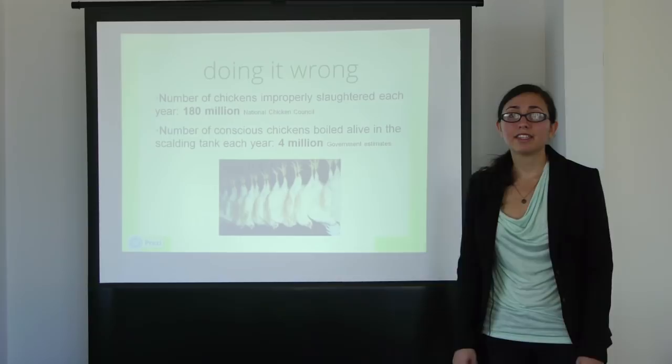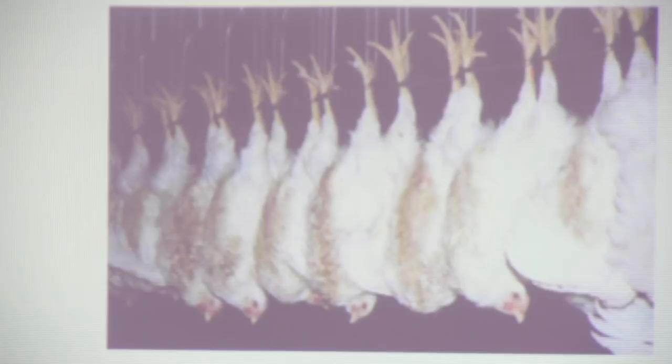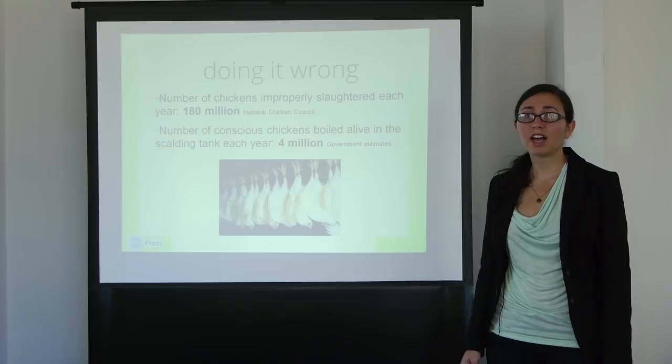However, as I said, that's if it's done properly. According to the National Chicken Council, 180 million chickens are improperly slaughtered each year. And we have to assume that this is a really conservative estimate since it's coming from the National Chicken Council. Government estimates state that about 4 million birds are alive and fully conscious when they go into the scalding tank, where they're then boiled alive.